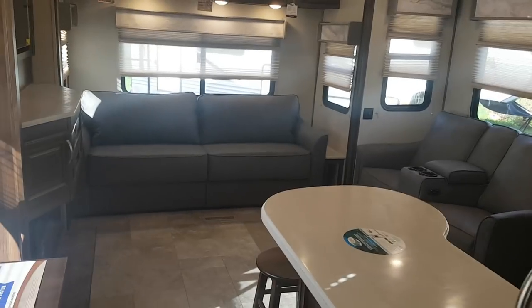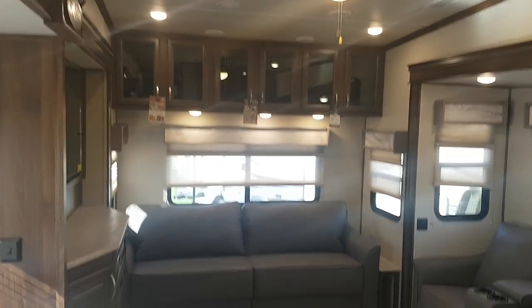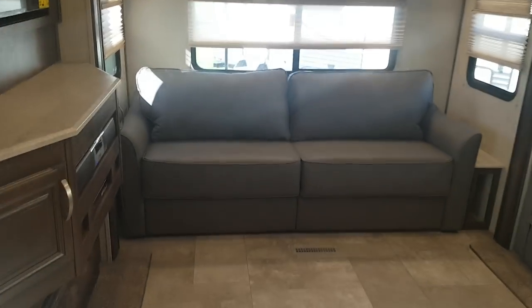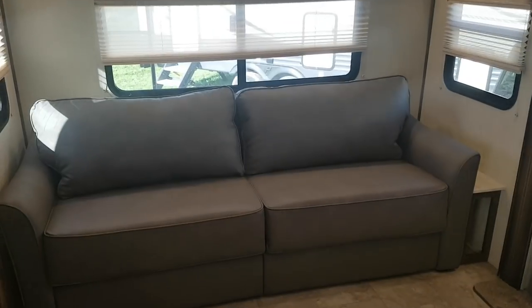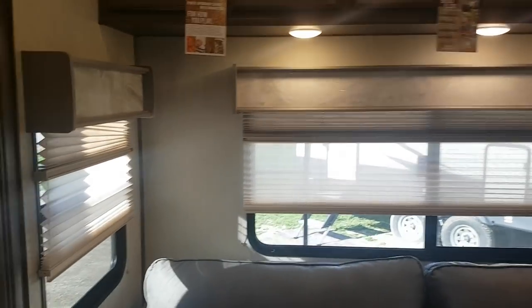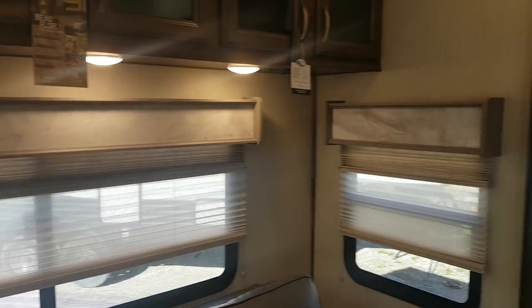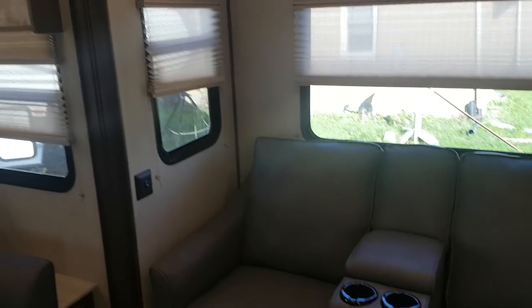All right. So as I mentioned, rear living room, triple slide. So right at the back, it does have the nice big sofa that'll pull out to a bed. So that'll actually pull out to almost probably bigger than a full-size queen bed. You got cabinets up above for storage. You can see lots of windows, the hard valances around the windows, day-night shades on all the windows.